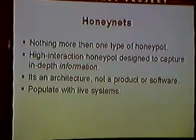Let's transition to honeynets, one type of honeypot. A honeynet is nothing more than one type of honeypot. It's a high interaction.